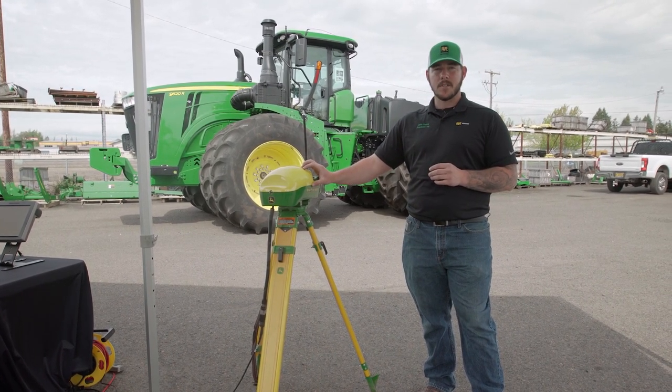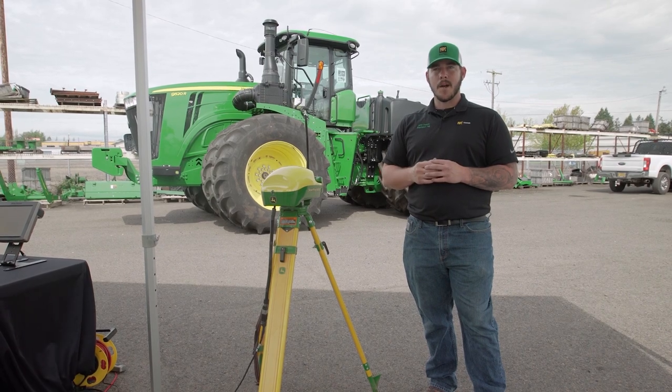Now I'm going to turn it back over to Tyler to tell you more about Remote Combine Adjust. All right, Will, thanks for that. Today we are in an S780 combine demonstrating Remote Combine Adjust. What Remote Combine Adjust allows us to do on any John Deere S Series combine with a JDLink Connect subscription is allow anybody with an internet connection and a My John Deere account logged in to their specific machine to make any of the five major combine adjustments remotely, so you do not have to contact the operator and make those adjustments.